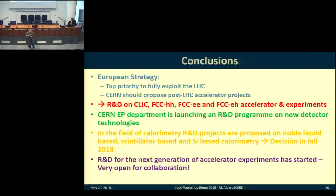Thanks so much, Martin. And let me remind that we also proposed an R&D with dual readout, and we are also open to collaboration. Any other question? So the dual readout is one proposal inside the calorimeter R&D, and so there dual readout could be taken on board, but this is under discussion at the moment. Okay, thanks so much. Any questions, comments?